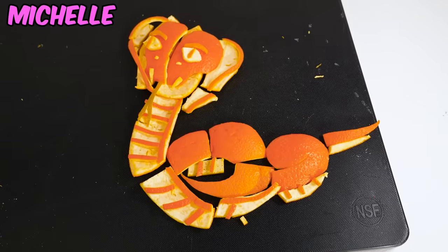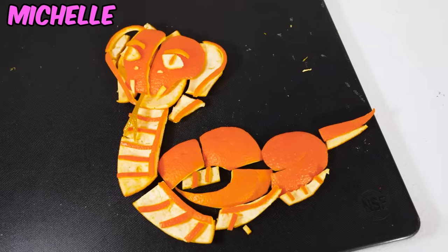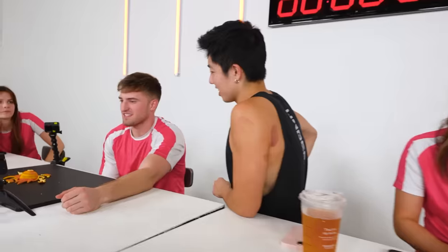And I made a cobra snake. It doesn't look bad. The eyebrows look a little scary, but other than that, it's a nice piece. Good job, Michelle. Let's be quick with this.